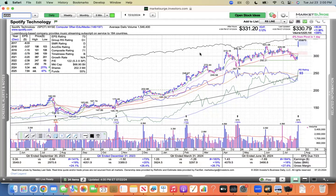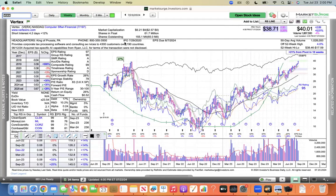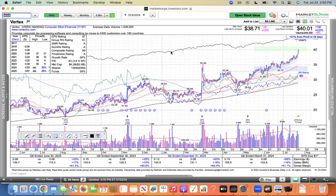VERX is another one. This one just keeps going higher. Broke out of the base and supporting. This is a Kelly Slater stock, surfing its 10 EMA, and we're not seeing many software names looking like this. But man, look at their earnings line due north and the stock's going due north. This is a really strong stock, one that I like a lot. I like any stock making new highs.